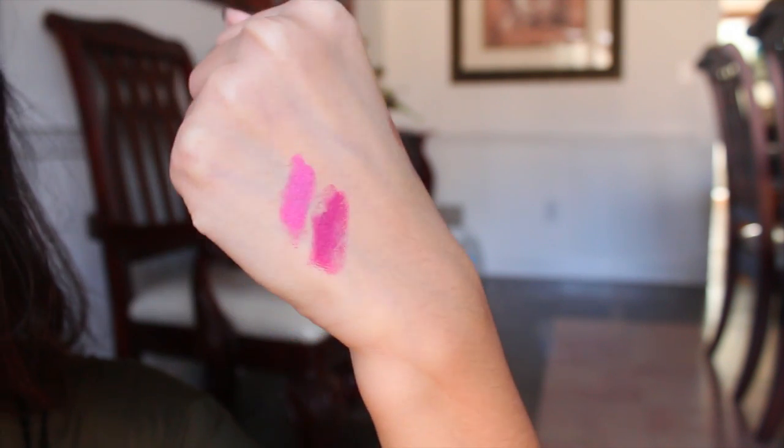And then the other one I got was in Uptown Mauve, which I was really hoping would be darker on the lips. Like, it doesn't appear as dark. It kind of looks more like a bright fuchsia.